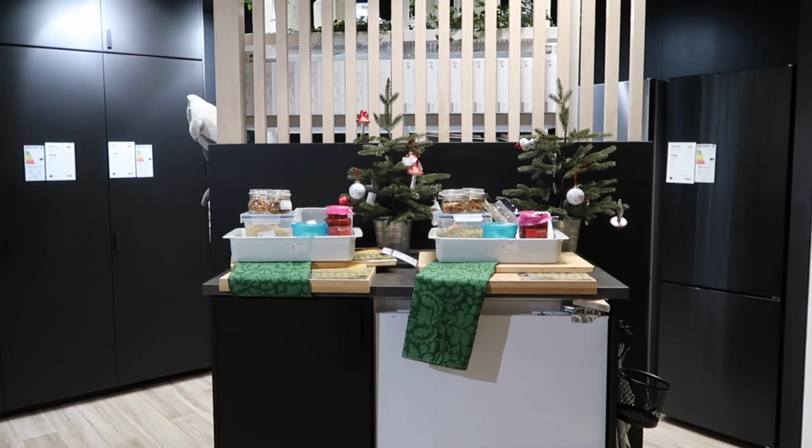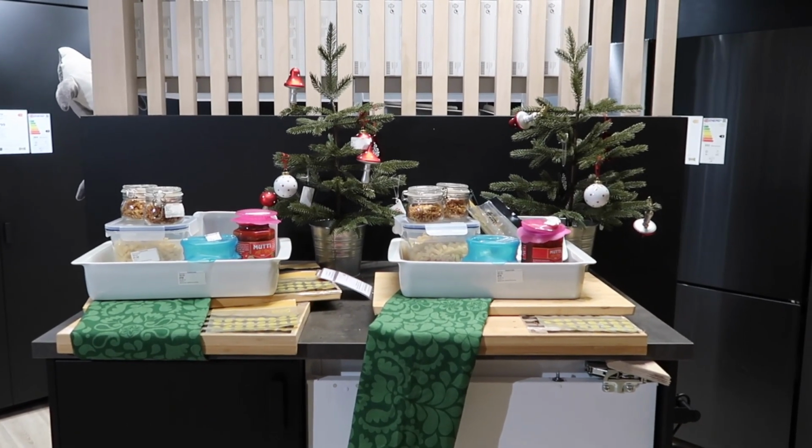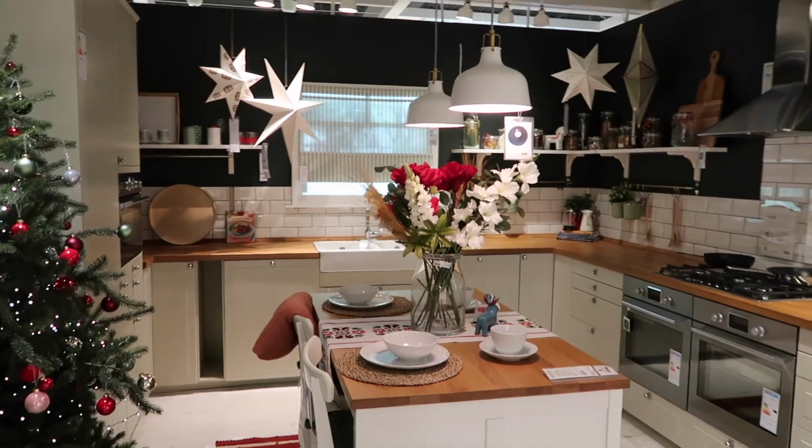And then here, they've literally just added 2 little Christmas trees and a green towel, and suddenly it's Christmas. You know, it's interesting. I've never once thought, oh, maybe I should decorate my bedroom for Christmas, yet I look at displays like this and I think, why am I not decorating my bedroom for Christmas?